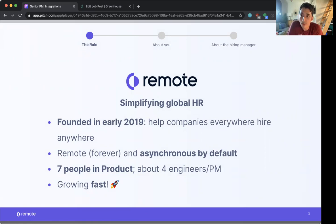We have 7 people right now in product, and we keep our teams and the ratio of engineers per PM relatively lean. Makes for a great product experience. You're able to spend more time doing deep work, understanding questions and problems, and we're growing really fast. It's really, really exciting, and I'd love to be able to share more about that during the interview and hiring process. So that's a little bit about Remote.